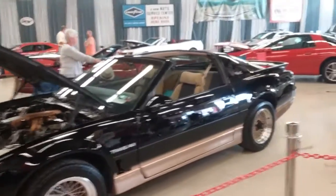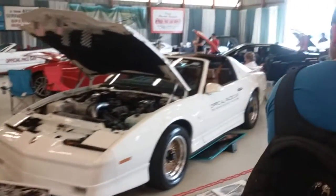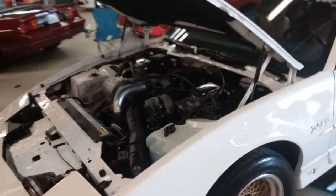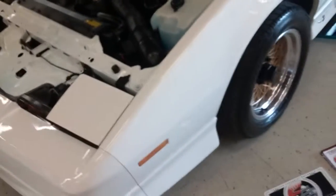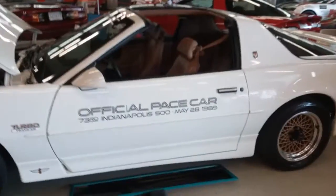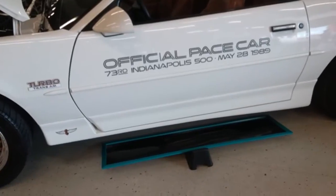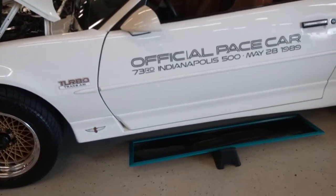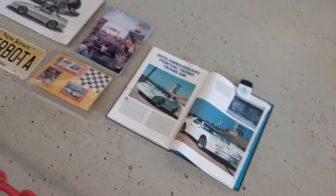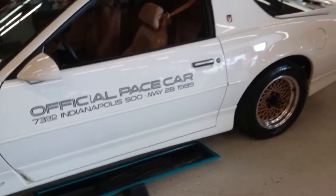Got a GTA. '73 RD. Does that mean like rear wheel drive? Shut up. It's decently clean under there. Yeah? Decently. I think the headrests are fucking weird looking though. Yeah.